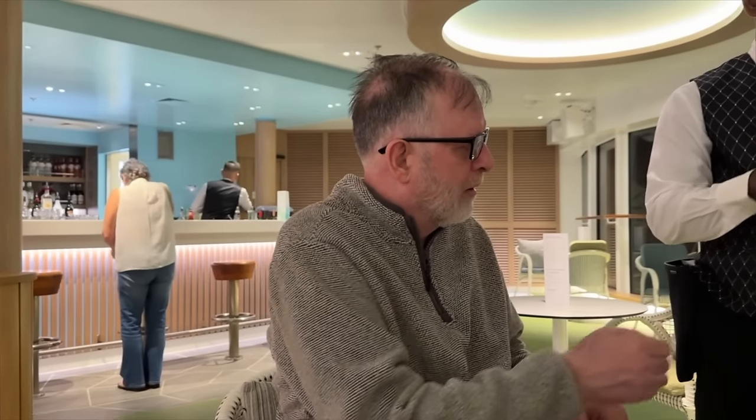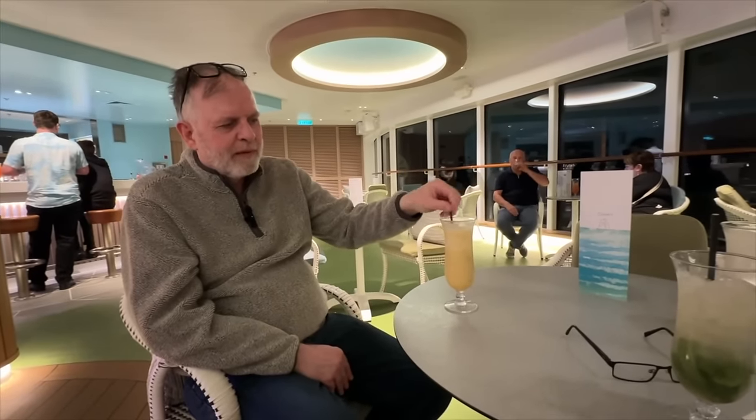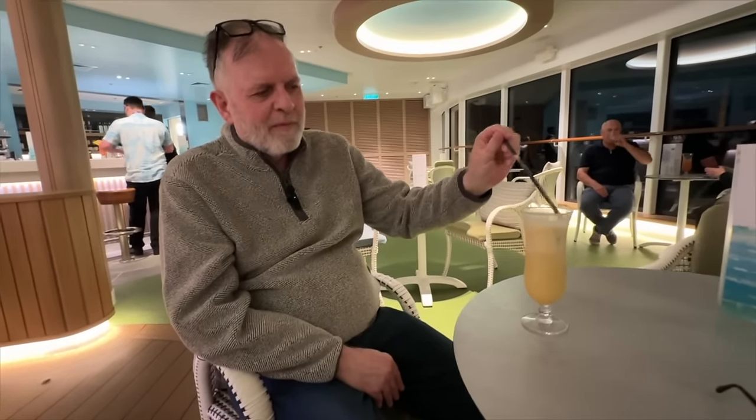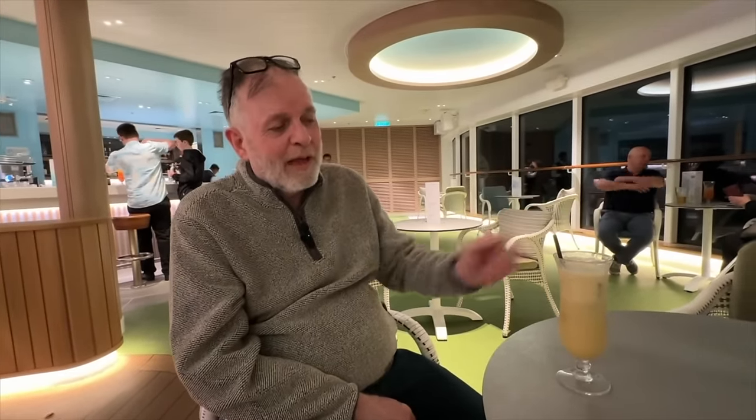So here's Matt with our official first cocktail review. Okay, we're up in the Laguna Bar and we've got our first cocktail of the cruise. And Matt has wanted a pina colada for a very long time. So Matt, pina colada review, please. Pina colada review, out of 10, I'll give it an 8. 8 out of 10. Anything you like about it? The creaminess, the pineapple taste, and the sweetness. What would it need to do to get a 10 out of 10?